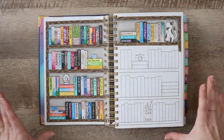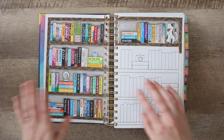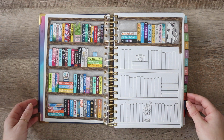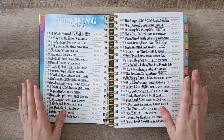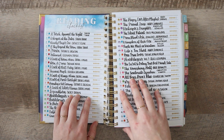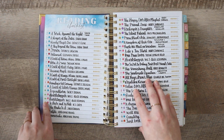Moving on, we have my bookshelf page completed. Obviously, I didn't read enough books to finish it, but this is all of the books that I read in 2021. I love how this page came out. It's one of my favorite pages to do. Then we have the reading checklist. This year, I used them as a reading log. The previous year, I did it as a TBR and checked them off as I read them. This year, I wanted to try something different.